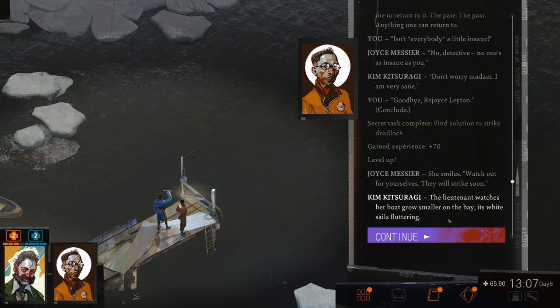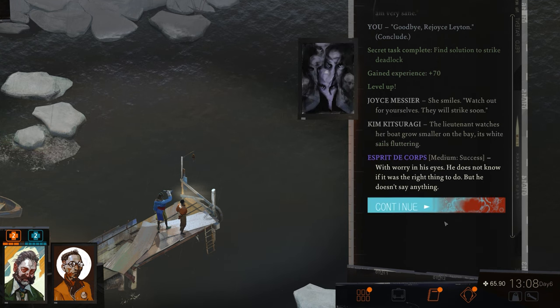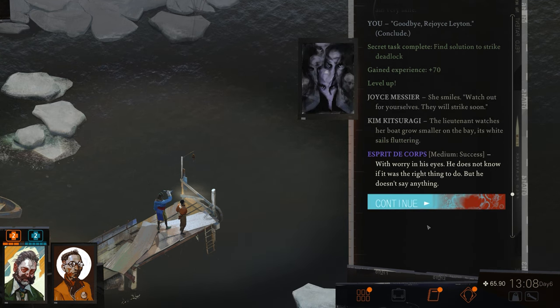The lieutenant watches her boat grow smaller on the bay, its white sails fluttering. With worry in his eyes, he does not know if it was the right thing to do. But he doesn't say anything.